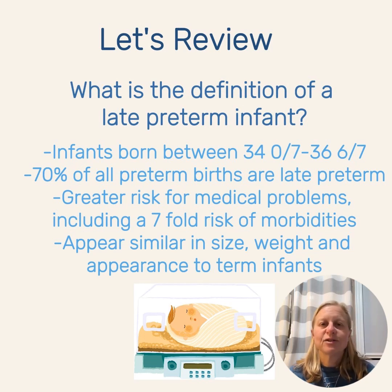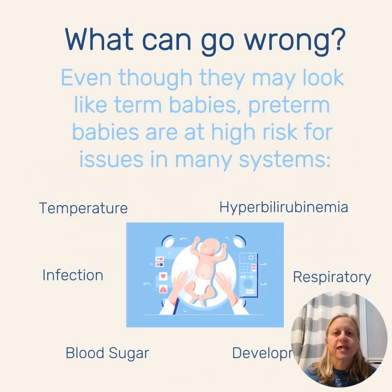In fact, when I was creating this slide deck this week, I was really thinking about how it's similar to last week's slide deck about the golden hour on the small baby admissions, and that if we can really hone in on a few body systems and a few things that we can control and pay extra attention to, the late preterm infants actually do pretty well. So we're going to talk through some of those today.